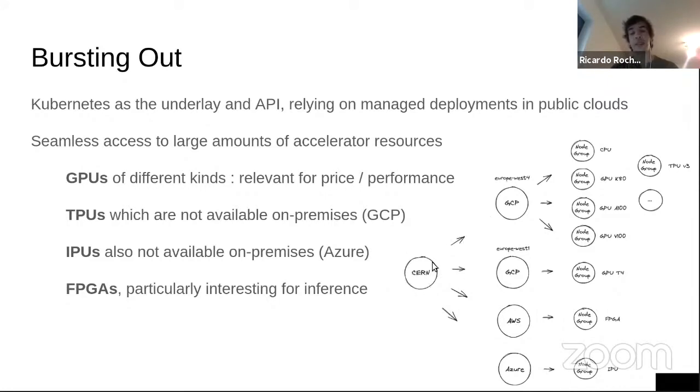So the idea is that the CERN services can burst to different public clouds, supporting all the public clouds via the Kubernetes API. And even within one public cloud, being able to easily use multiple regions. The reason for that is that capacity can vary from one region to the other. So it's very nice to be flexible in this way.